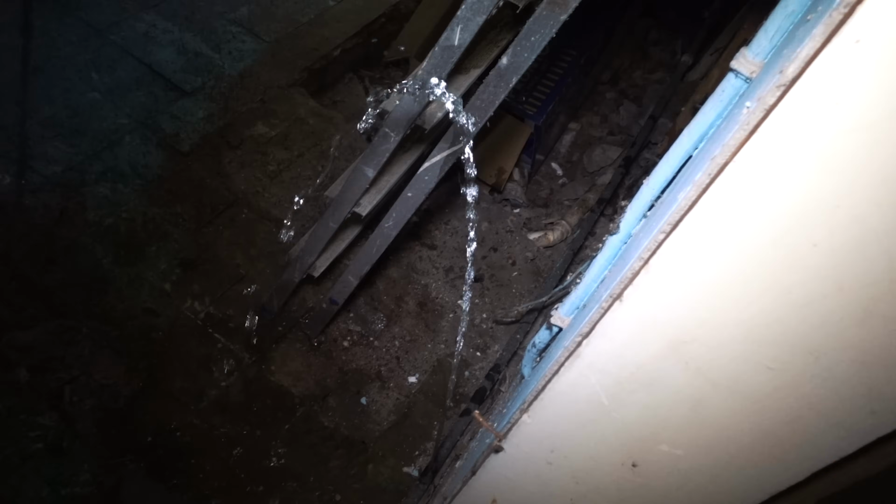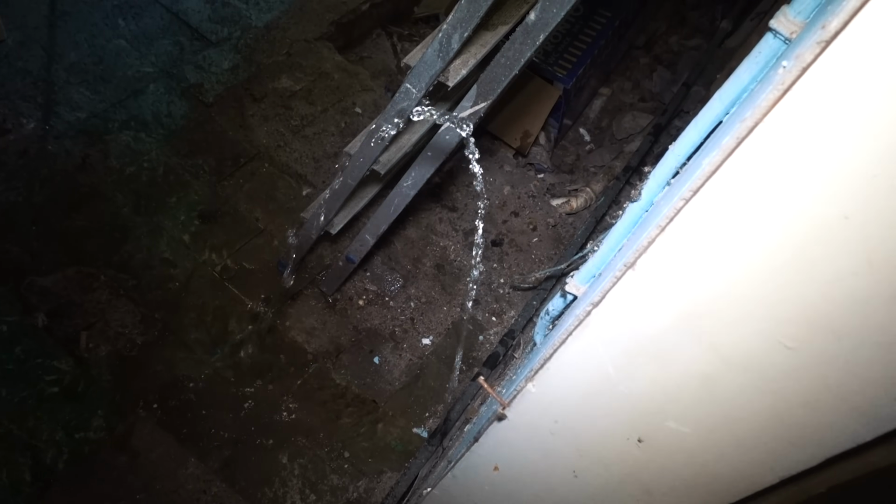Oh, what is this? So all of a sudden just the water starts running here. I think it's broken. The pipe is broken. So this was just a backyard. This is where we came in actually, and there was a toilet, but I'm not gonna show that because it's pretty disgusting.